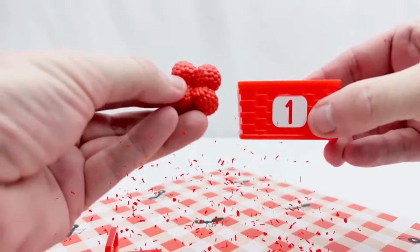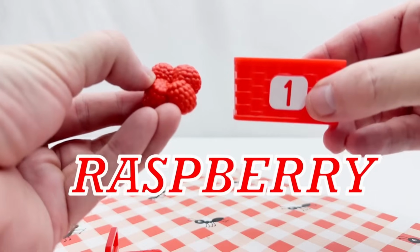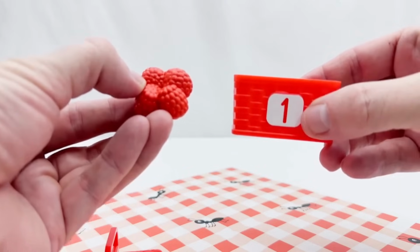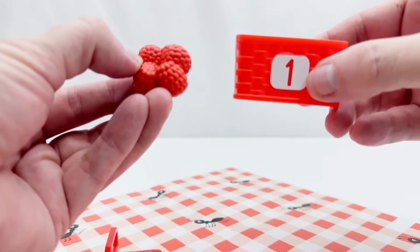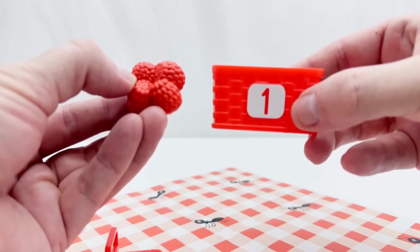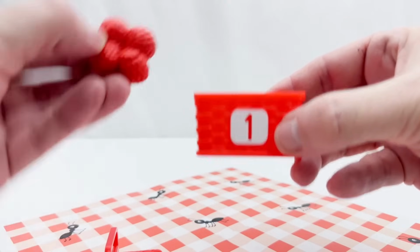Oh, look! It's red raspberries! Yummy red raspberries! Can you say raspberry with me? Raspberry. Great job! So in red basket number 1, we have red raspberries. Let's put the raspberries back and close the basket.